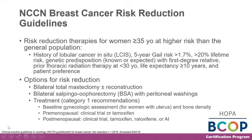So moving on to the actual guidelines. I mentioned these guidelines earlier in the presentation: the NCCN breast cancer risk reduction guidelines. These cover risk reduction therapies for women greater than or equal to 35 years of age at higher risk than the general population. And again, you can see those various factors, including family history, the Gail risk, previous genetic exposure, or previous versions of premalignant lesions. Those are important to note. The guidelines are focused on those over the age of 35.